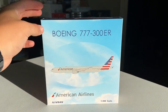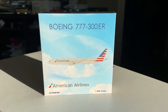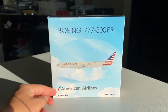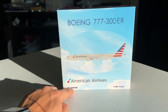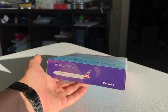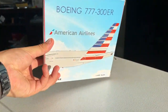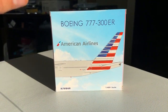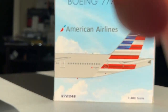Boeing 777-300ER, here's the CGI. Phoenix typically does more region-based boxes. This one's just more generic. I'm assuming that's because they're not as familiar with the US market, but you have American Airlines right here with the Eagle. N729AN is the registration, 1:400 scale. Again, very plain box, nothing too crazy to it, but it does certainly get the job done. I've never seen a purple with an American Airlines. I thought that was pretty interesting when I saw this box, and I also thought the back of the box was super cool with the big tail blown up and all that fun detail. So very excited to get into this one, and again, this is going to be a really unique model.